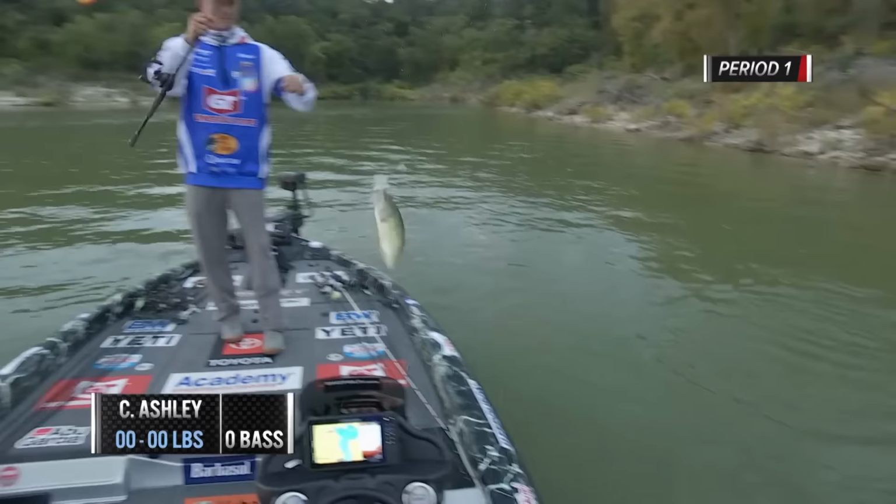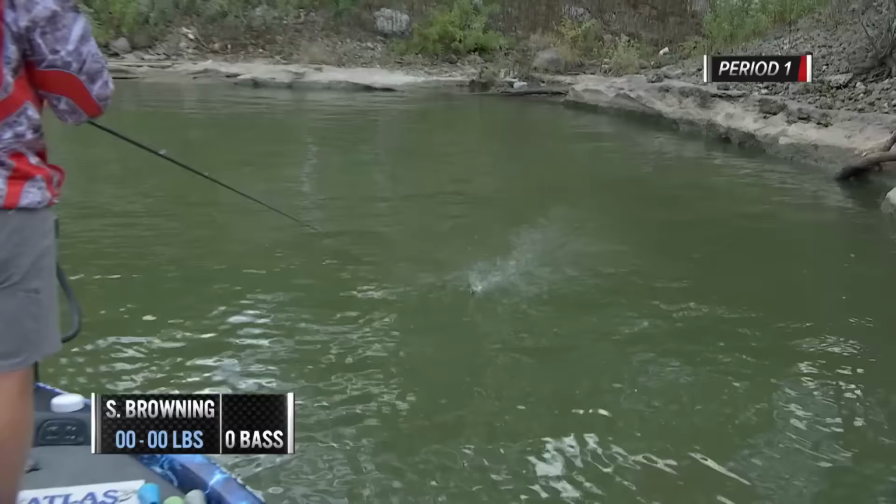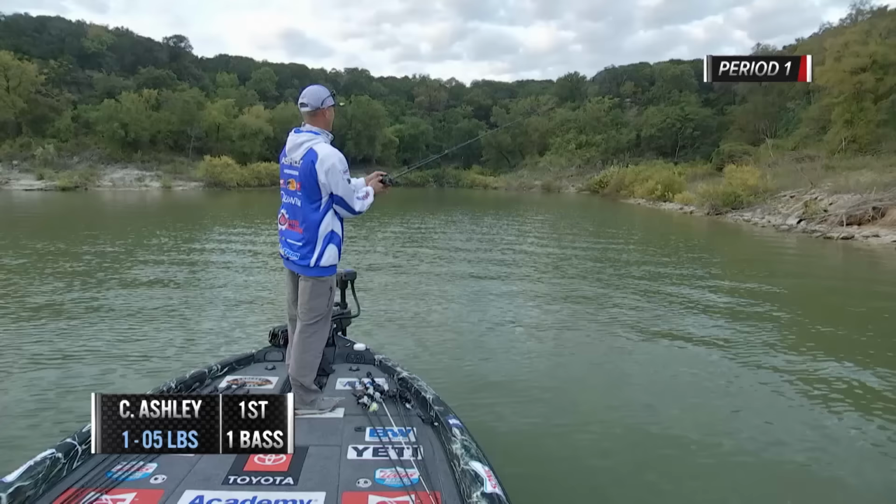There was one on that tree. 1 pound, 5 ounces. Yeah. On the scoreboard, first angler on the score tracker this morning is Casey Ashley, 1 pound and 5 ounces. One fiber. Fish was laid right on the end of that blowdown.